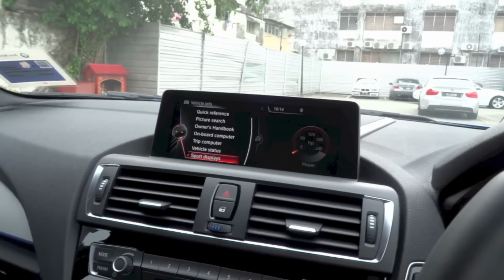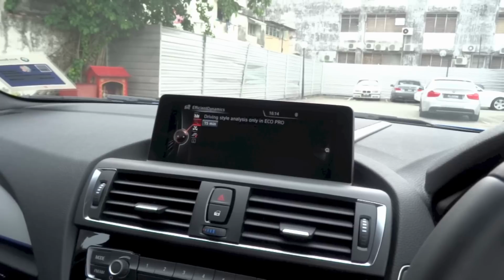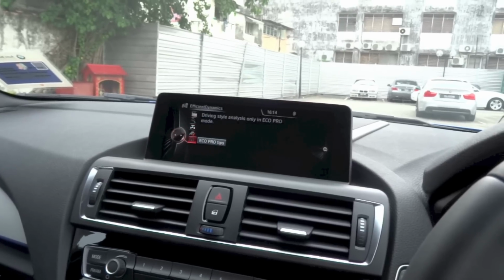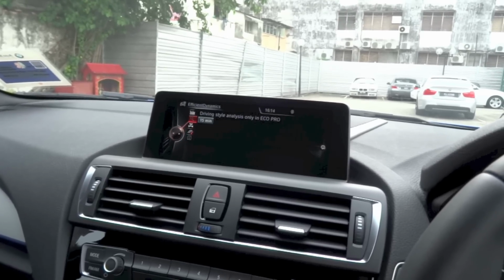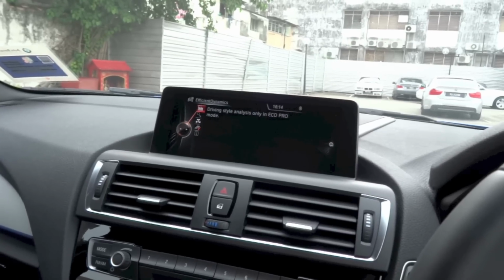Vehicle information. Right on top, you do have your efficient dynamics information, driving style analysis, EcoPro tips and all that. This menu is only available when you put the car into EcoPro mode.